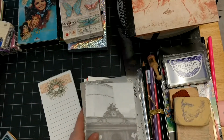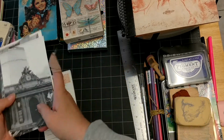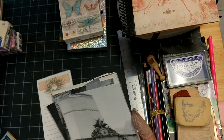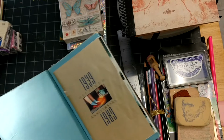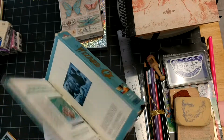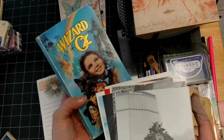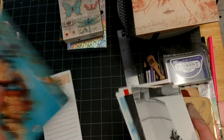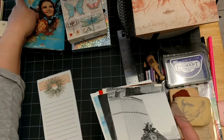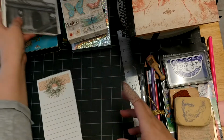I'm trying to remember what I'm showing you because my camera had cut off before. Okay, let me grab this, because this is The Wizard of Oz, and it's a really old one, like a 1989 tape. So I'm hoping this is before they digitally altered it. I think they enhanced it here. I'm hoping they didn't alter it, because once they altered it, they changed some things that were not in the original version. So I'm hoping that'll be the original version. Anyway, I'm going to set those there.